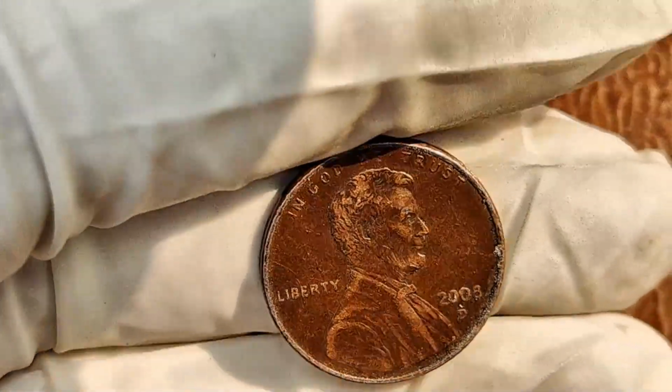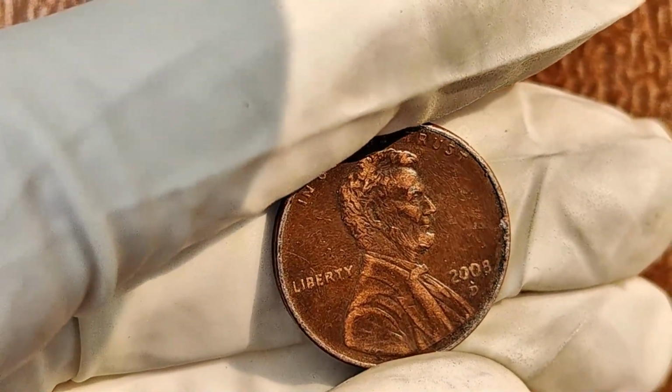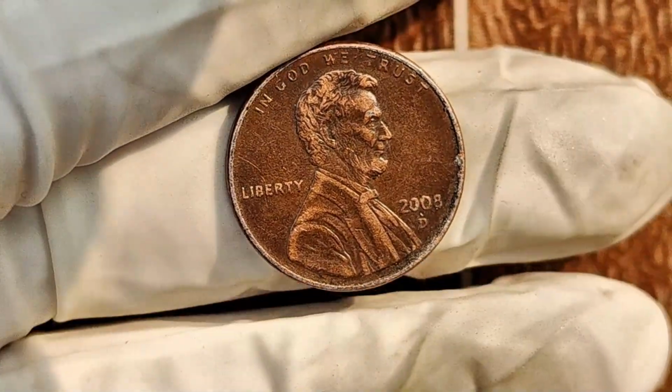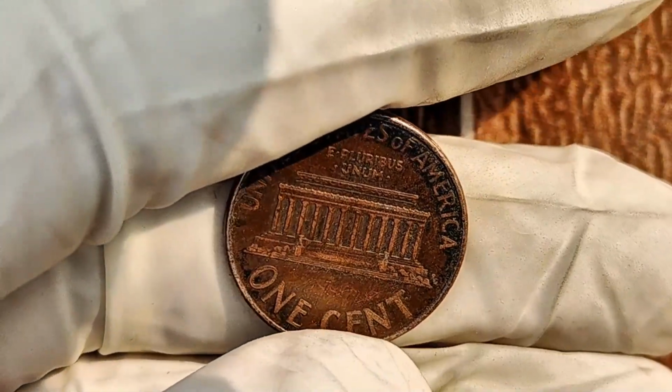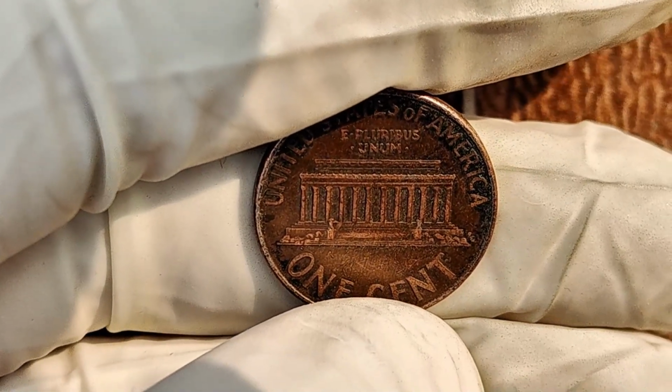But before you go rushing to sell, here's something to consider. What if your coin's value increases even more in the coming years? Collectors speculate that as more people become aware of these rare finds, prices could climb even higher. So, do you sell now or hold out for an even bigger payday? That's a decision only you can make.